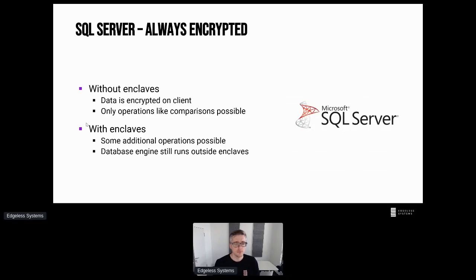To address this limitation, SQL Server has been supporting enclaves for some time now. But the fundamental difference to EdgelessDB is that SQL Server Always Encrypted with enclaves only runs a certain part of SQL Server inside enclaves. Crucially, the database engine is still running outside the enclave, and thus it's not possible to verify the overall state of the enclave. Attackers still have different angles to interfere with your database and potentially intercept data. And this is also limited in functionality to some extent.